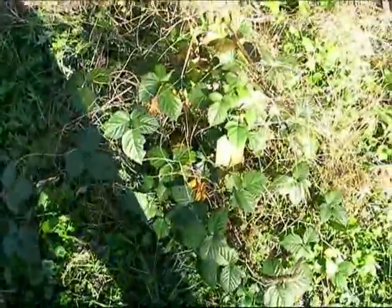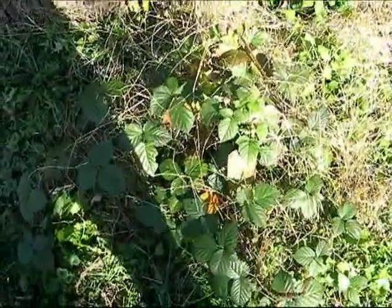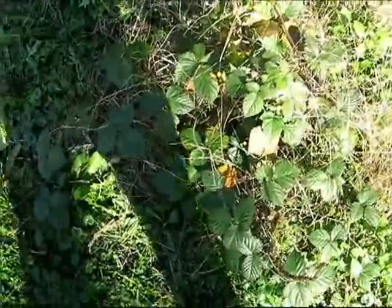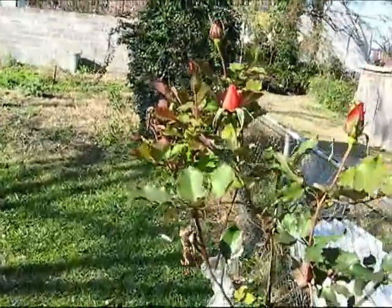This is a cutting off of a blackberry that I bought like about 5 years ago. This is just a cutting. I got 10 plants off of it. I paid $2.50 when it was closing out at Walmart. And that's the same thing with this rose bush here. It's about $2.